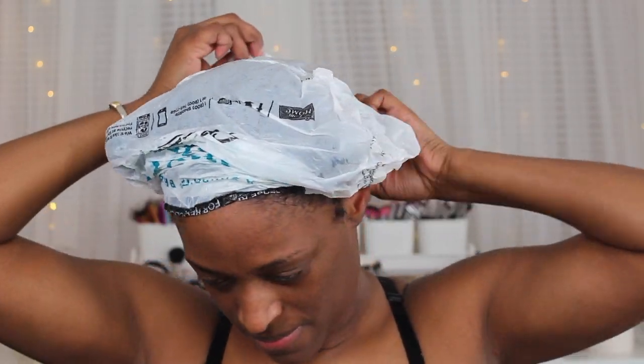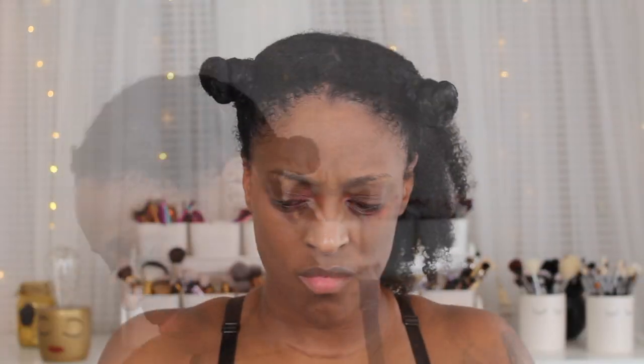So I'm starting off with freshly washed and deep conditioned hair that has been moisturized with my leave-in conditioner. I did use the Carol's Daughter Hair Milk Leave-In. And then after that, I'm going in with the Carol's Daughter Styling Butter and just applying that to my hair and detangling with my Tangle Teezer brush. And after that, I'm going to go in and apply the Wetline Extreme Gel.